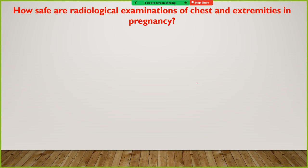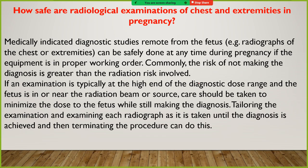You can do any radiological examination for chest, extremities for pregnancy. How safe? Yes, it's safe. After justification, you can do that. No worries about it.